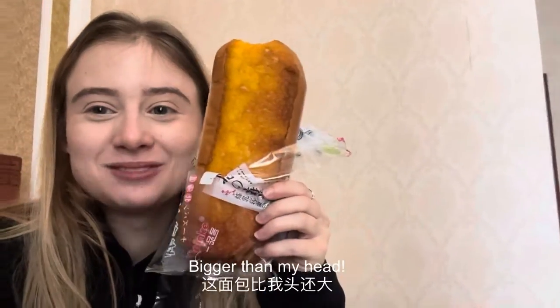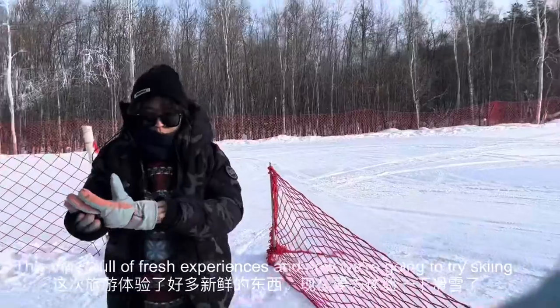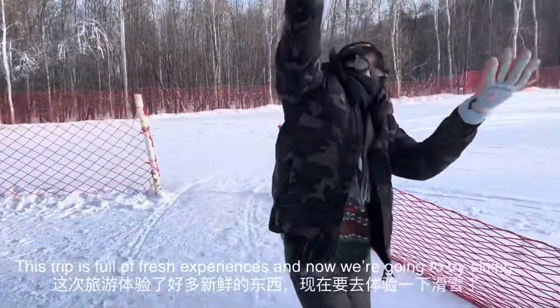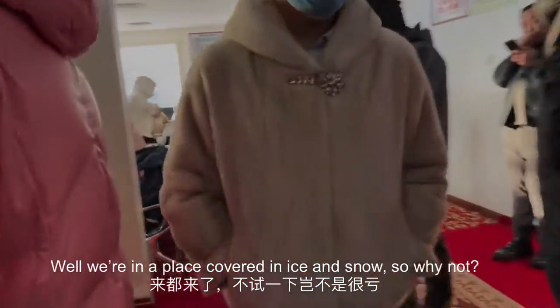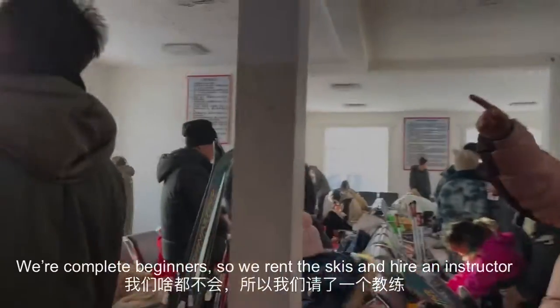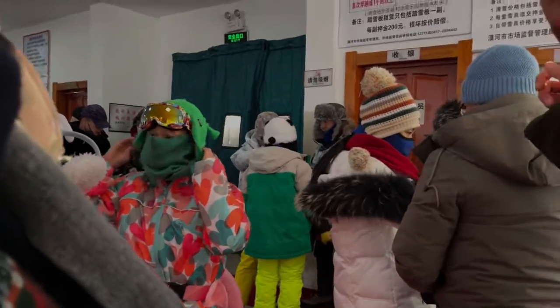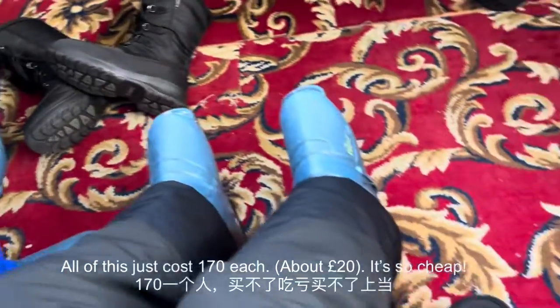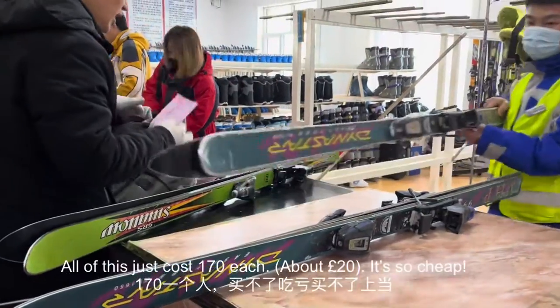Bigger than my head. This trip is full of fresh experiences, and now we're going to try skiing. Well, we're in a place covered in ice and snow, so why not? We are complete beginners, so we rent the skis and hire an instructor for 30 minutes. All of this just cost 170 kuai each. It's so cheap.